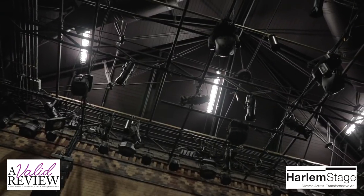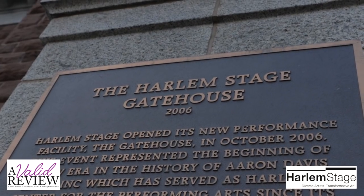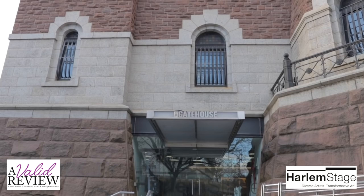So what is Harlem Stage? Harlem Stage is a performing arts venue in a beautiful landmark building. I saw it outside. It's gorgeous. And what's interesting is that from the outside, sometimes people can't tell what it is. It looks like a castle. It looks like a fortress or something that may not be open or accessible.